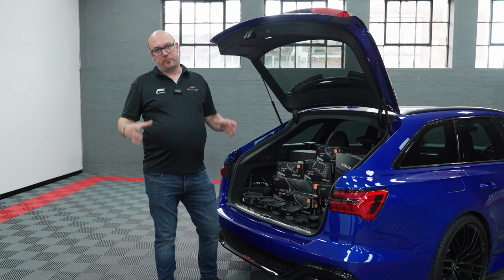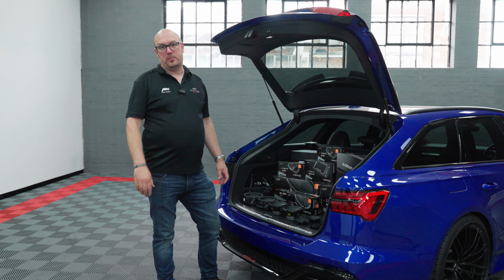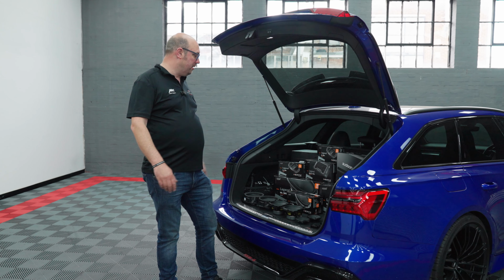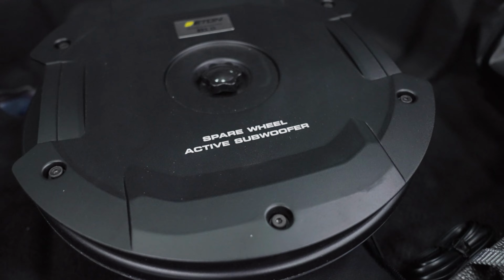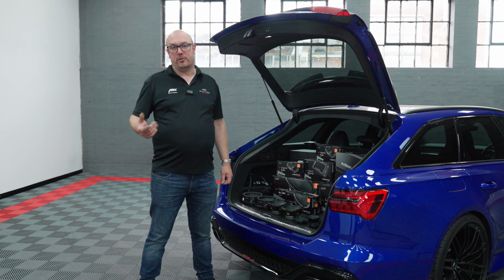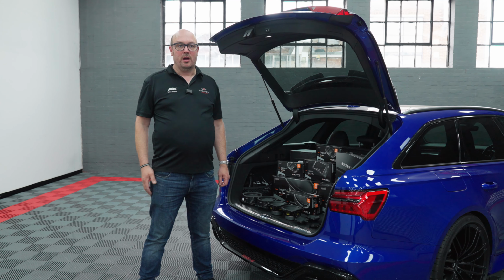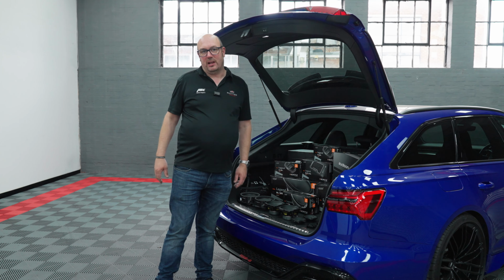Subwoofer wise, there's a plastic subwoofer that sits under the spare wheel on this, or where the spare wheel would sit. That's been upgraded to this brand new Eton, and to be fair, a very, very powerful unit. So impressed. It's a similar size but much heavier, and it's an active sub rather than passive, so it's powered up. And you can really feel that bass all the way through the car. Unfortunately, it's really hard to get across on video because you need to really come down and listen to this stereo, as you can imagine.